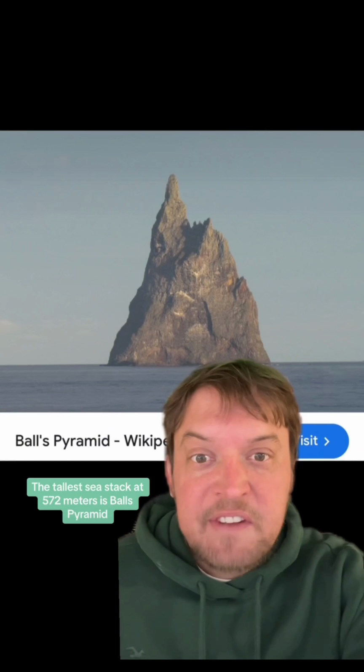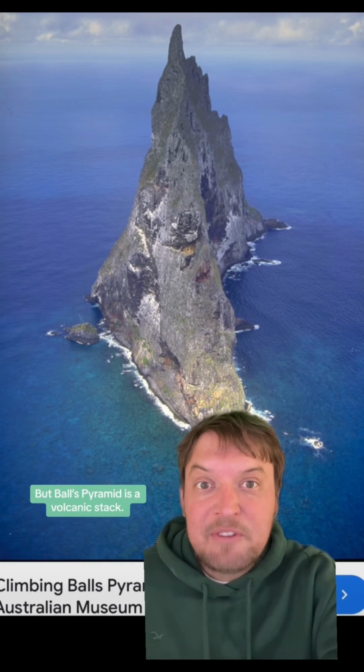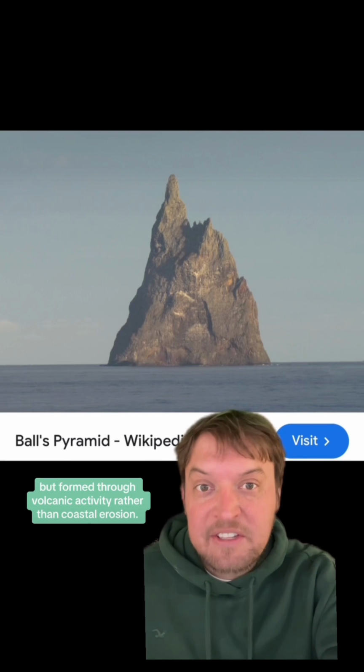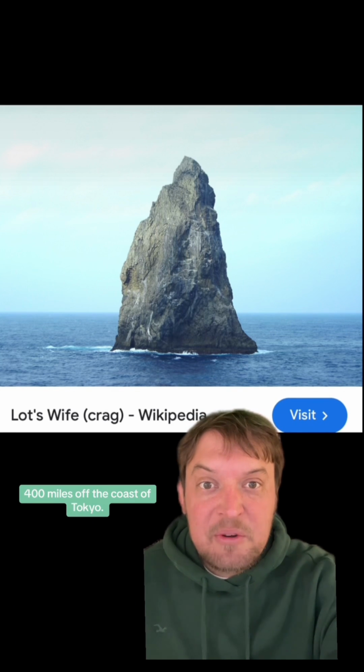The tallest sea stack at 572 meters is Ball's Pyramid between New Zealand and Australia. But Ball's Pyramid is a volcanic stack. Still conventionally called a stack, but formed through volcanic activity rather than coastal erosion. Same story with this volcanic pillar called Lot's Wife, 400 miles off the coast of Tokyo.